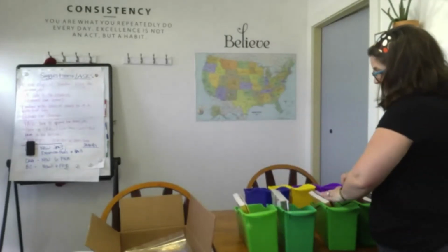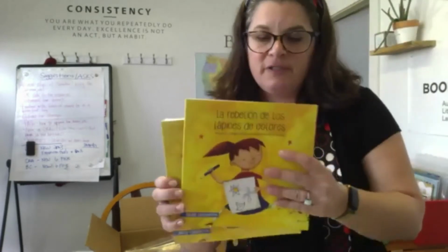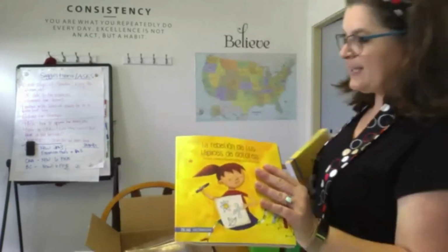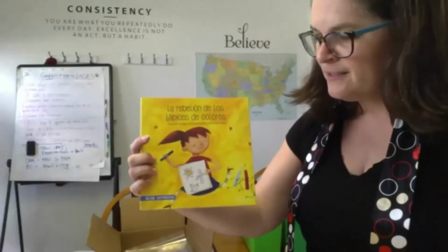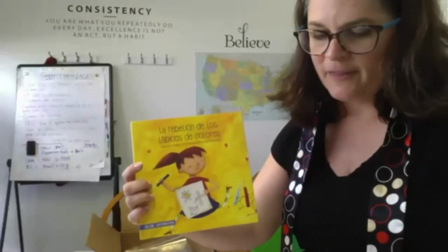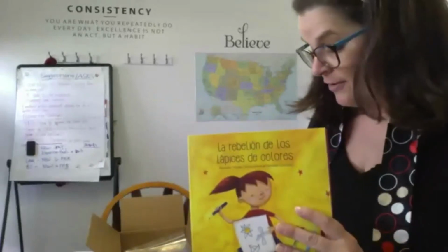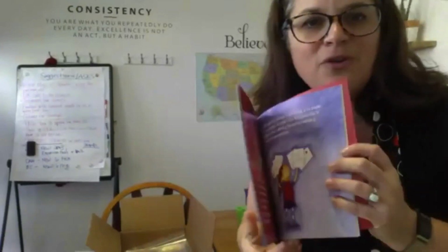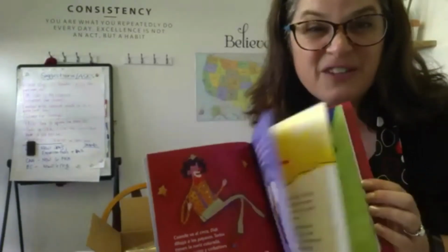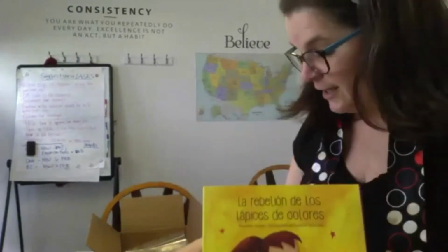Here's my 6. One of the example books I'm going to show you today is La Rebelión de los Lápices de Colores. This book is about a girl, Dee Dee, and how her pencils aren't very cooperative, and they do eventually learn to work together, which I think is a great book to have a conversation with kids about. They love the colorful illustrations. They love the concept of crayons. It's a very familiar concept. It feels very real to them, especially at this age in first grade. So it's a really outstanding story.